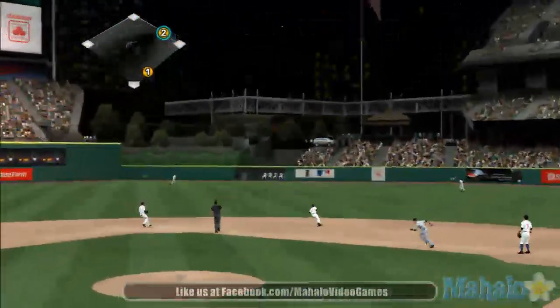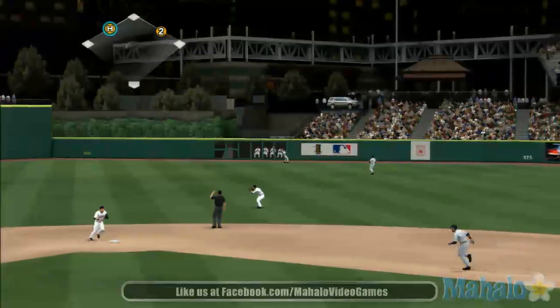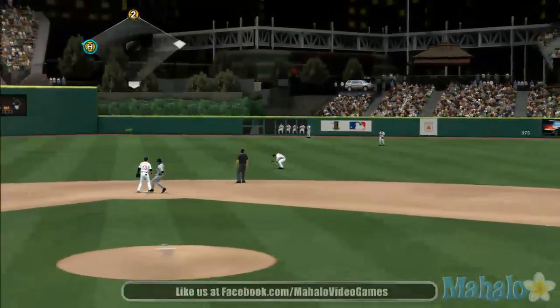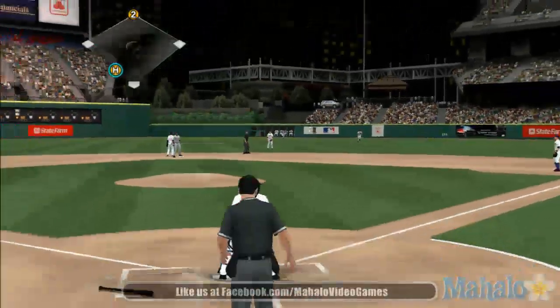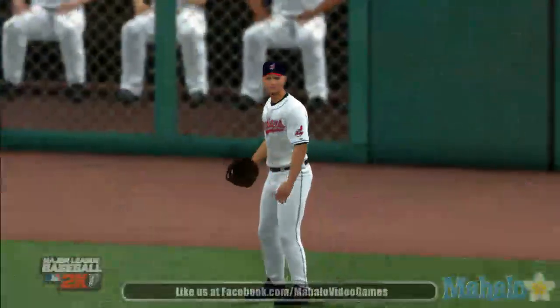Swinging in a high drive, carrying deep right center field, and it rebounds off the wall. Around third, he's going to try for it. Oh, he gets tagged out right at the plate. Can't make it home. He's gone. And he ends up at second.